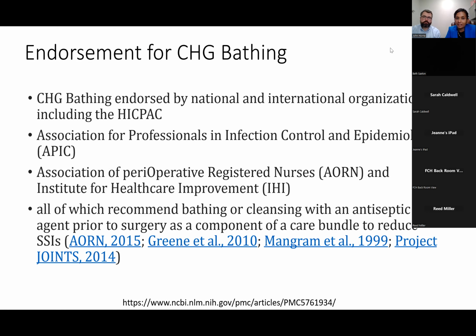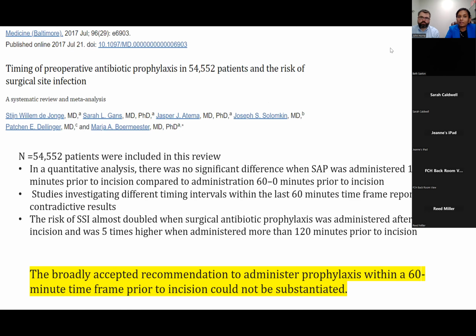CHG bathing is endorsed by many of these organizations, so that's really important to know. It's endorsed by the HICPAC, APIC, AORN, our nursing association for the OR, and the Institute for Healthcare Improvement, all of which recommend bathing or cleansing with an antiseptic agent prior to surgery. Some sites use CHG bathing for about 3 to 5 days prior to a surgical procedure, and also do CHG bathing prior to the actual surgery time.